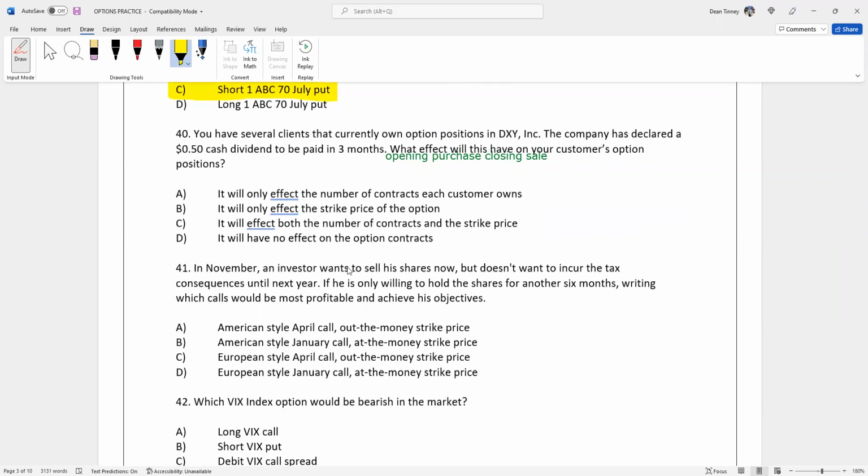You have several clients that currently own option positions in DXY. The company has declared a 50-cent cash dividend. We do not adjust option contracts for cash dividends. We do not affect them. We only do that for other things. So that should be an aim and shoot, point and click question for you on your exam. The answer is D.